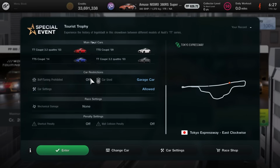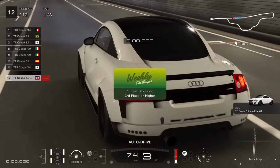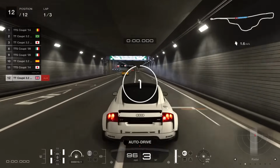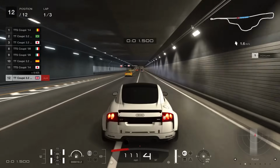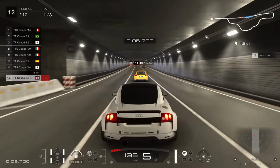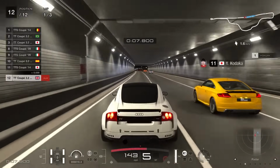A few of them I believe will have upgrades, so just be aware that a standard TT might not be able to do this on the higher difficulties. So I went with a TT of around 600 plus PP, and that was plenty enough. Honestly, you probably need something around 500 PP to get this one done.